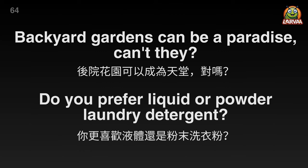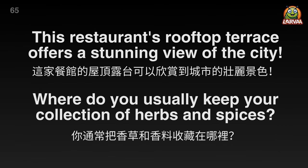Do you prefer liquid or powder laundry detergent? This restaurant's rooftop terrace offers a stunning view of the city. Where do you usually keep your collection of herbs and spices?